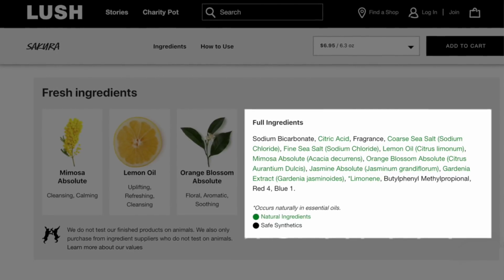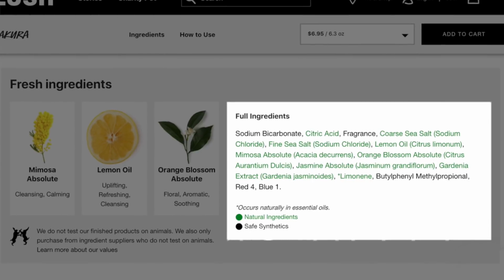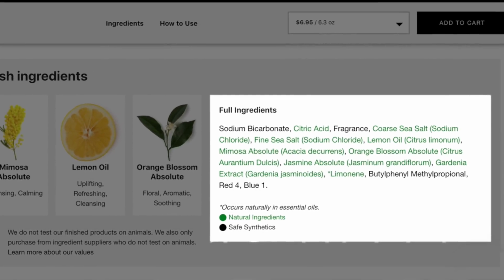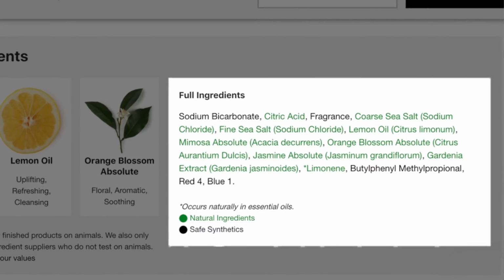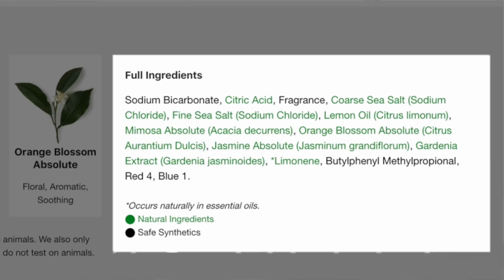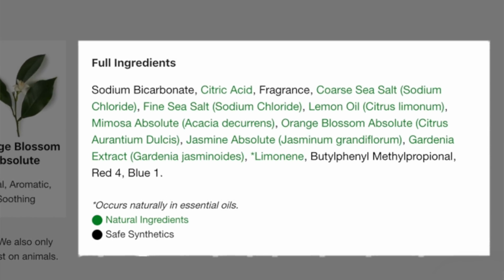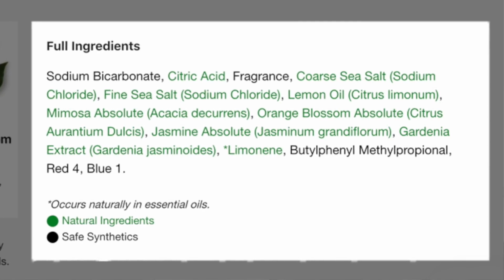Sodium bicarbonate, or baking soda, citric acid, vitamin C, fragrance, coarse sea salt, fine sea salt, lemon oil, mimosa absolute, orange blossom absolute, jasmine absolute, gardenia extract, limonene, butanol, methylpropanol, red 4, blue 1.